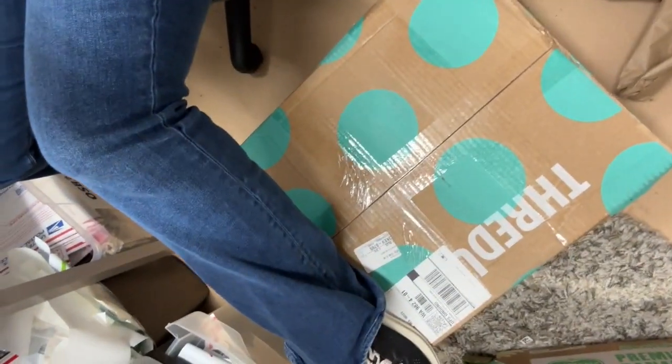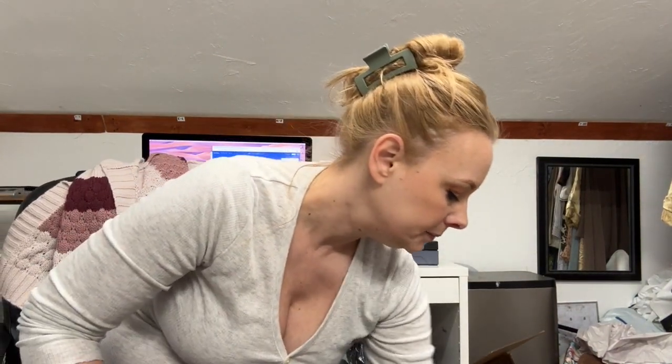I am not feeling up to lifting this, so I'm just going to leave it on the floor. Here, let me show you guys. Here's the box. I'm not going to lift it up because I am still too sick to do that, but I will go ahead and break this open and we'll look at what I got. Cat wants to be involved in everything I'm doing today.